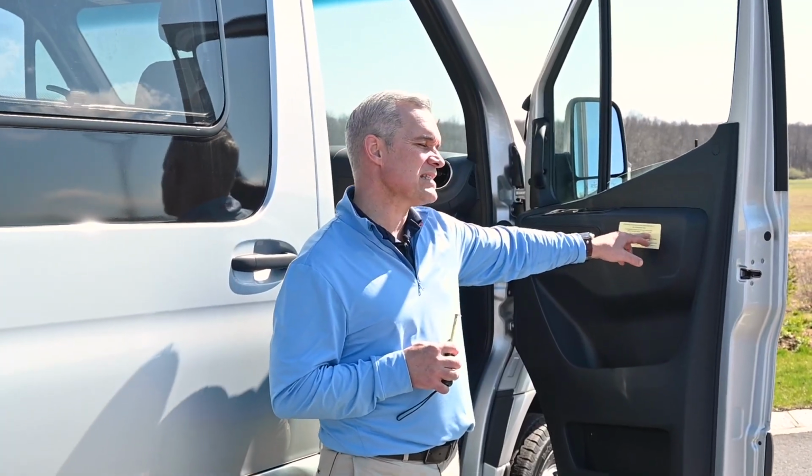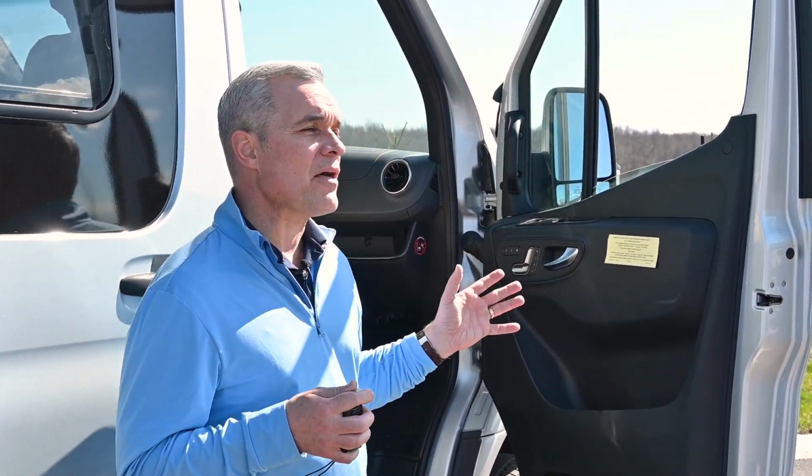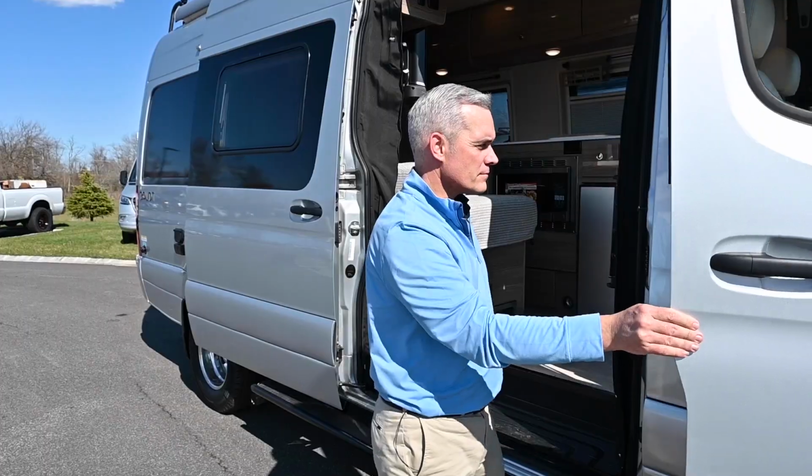Here you have 2,078 pounds. So you can see, if you do the quick math, that you're going to have less cargo carrying capacity in the 4x4 because it is upfitted and it's a different chassis.